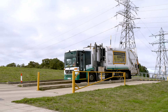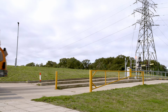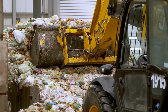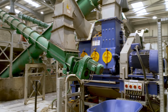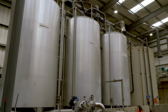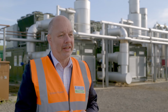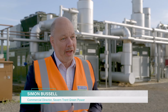Forthcoming legislation will require all English local authorities and possibly many businesses to collect food waste separately for recycling. Severn Trent Green Power say their award-winning network of organics recycling plants will be able to help more customers to sustainably convert their food waste into renewable energy and organic fertiliser. We can help them to meet their environmental challenges. We're offering them the opportunity to realise the potential from their food waste.